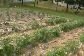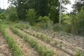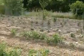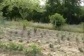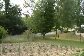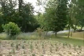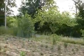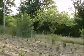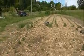We have 2 rows of potatoes that were planted a week before the 3rd row, which you see there, and they come up, but it's not as much. And then a row of sweet potatoes, and 1, 2, 3, 4 rows of peppers, and a plum tree, and 2 part rows. Those rows kind of taper off there into eggplant.